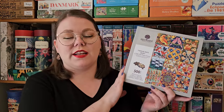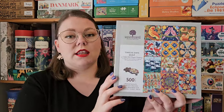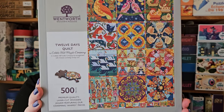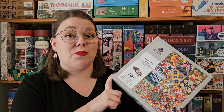Now, the last Wentworth puzzle I bought, not the last one I have in this haul, but the last one I bought, was this 500-piece puzzle. And this wasn't a part of their Windsor sale. But when I bought from them, they had a discount code so you can get 10% off all Christmas puzzles that wasn't a part of that sale. So I got this with 10%, and this is 500 pieces. I have done this one, and I feel like I say that every time I've done a Wentworth puzzle, but I think this might be my favorite now.